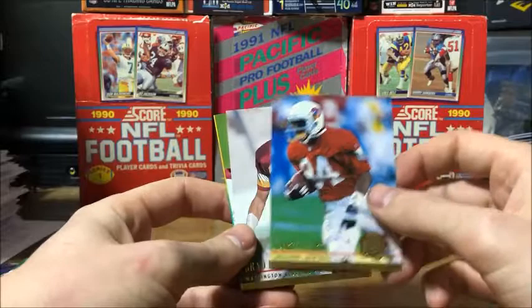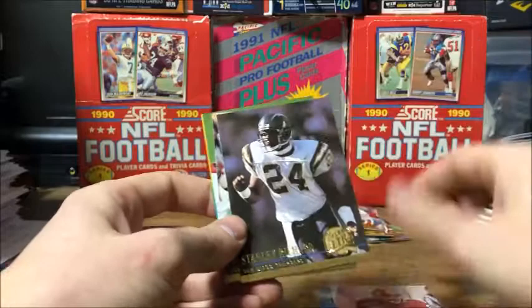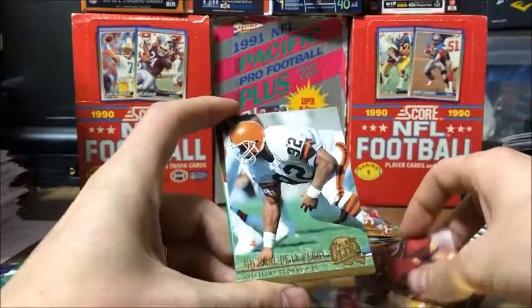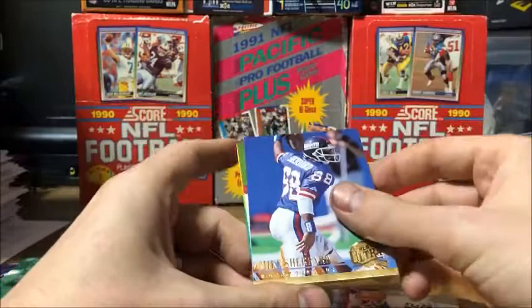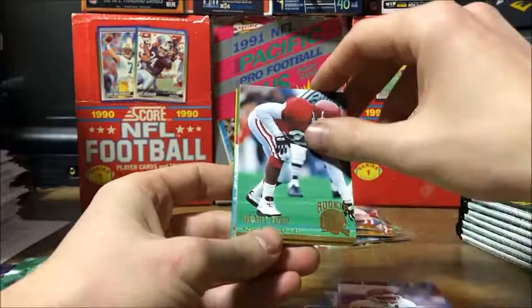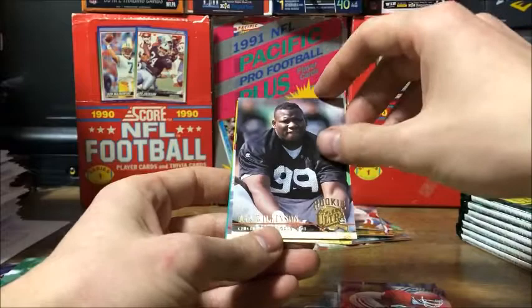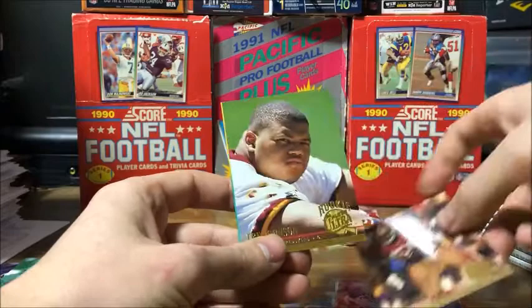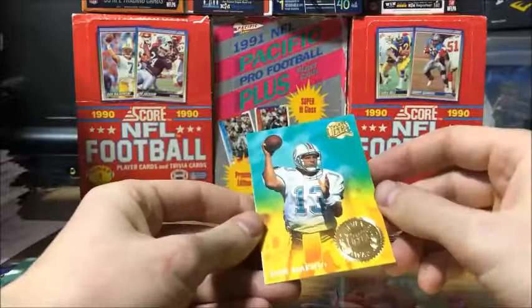Gary Clark. This fifth pack, by the way, Gary Clark, Brad Edwards, Stanley Richard, Alonzo Spellman. A rookie, Willie McGinest. Michael Dean Perry, Mike Sherrard. Another rookie, Greg Hill. Henry Ford, another rookie. Another rookie, Dan Wilkinson. A lot of rookies in this pack. Chris Warren, John Johnson, Trey Johnson, and Dan Marino Achievement Award.